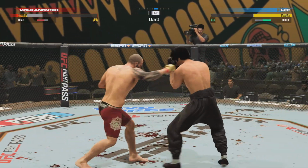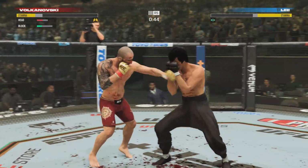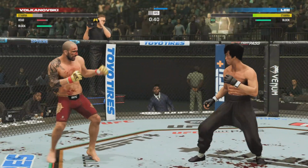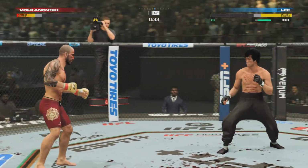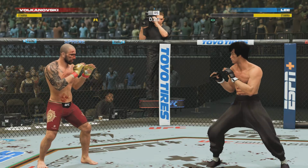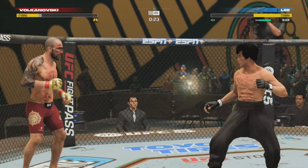Well, he is really starting to apply a lot of pressure here down the stretch. Not as much offense earlier in the fight. He is making up for lost time now. Attacking the body now. That shot blocked. Under 30 seconds. Oh! This is big. That's big.